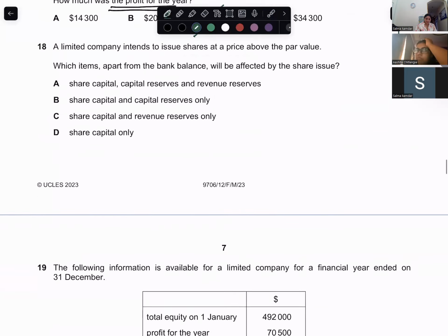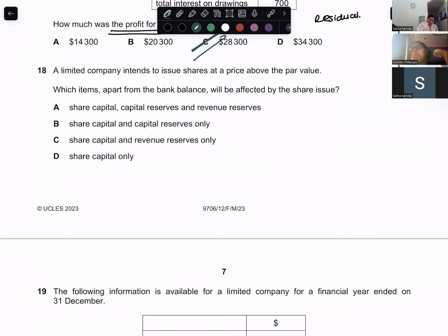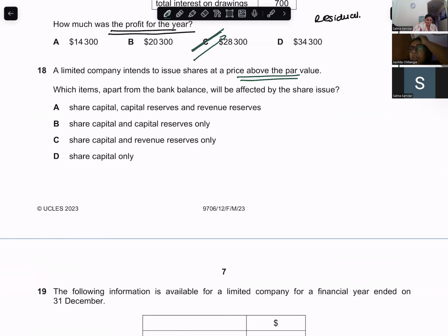So now go to the 18th one. A limited company intends to issue shares at a price above the par value. Which items, apart from the bank balance, will be affected by the share issue? Share capital and capital reserves. That means they want to issue shares at a premium.